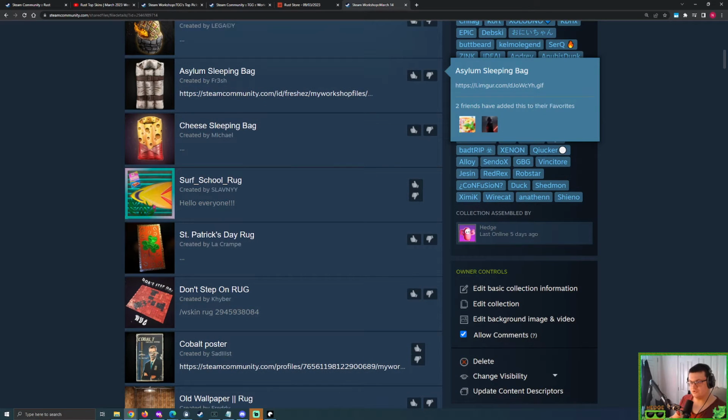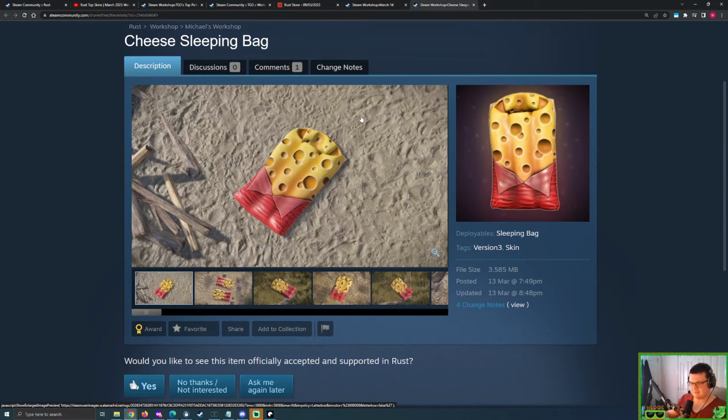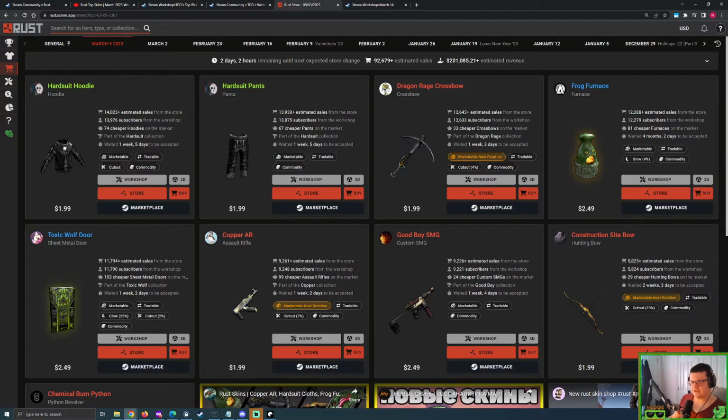We're now moving into sleeping bags. We have Asylum sleeping bag produced by Mr. Fresh, and then we have a cheese sleeping bag. Is this in connection to the cheese door? What? It's like wrapped up cheese. Michael, what are you doing making delicious looking snacks? Is it connected to that cheese door? I almost typed Michael. So we go to cheese.